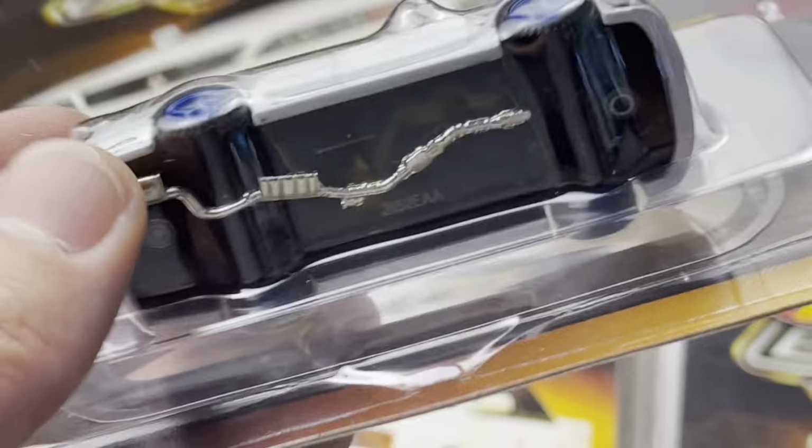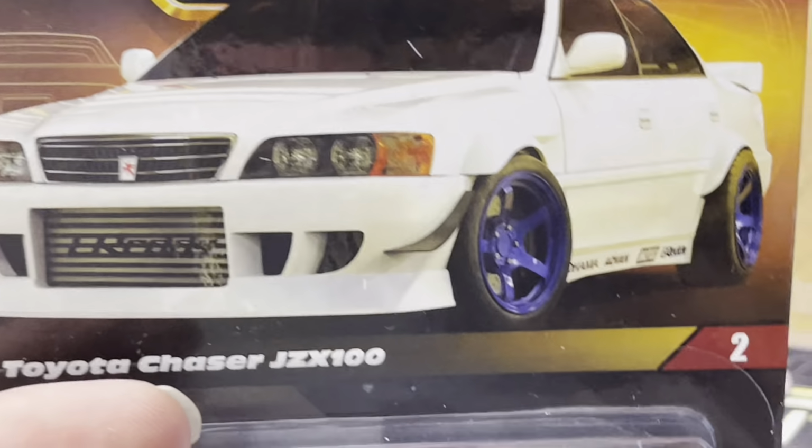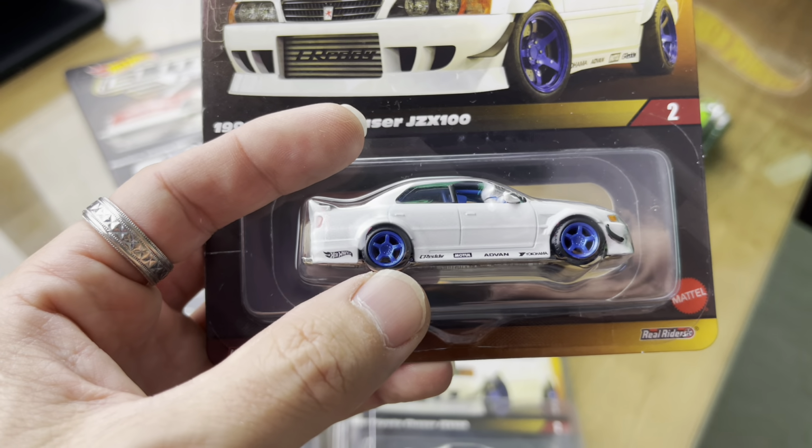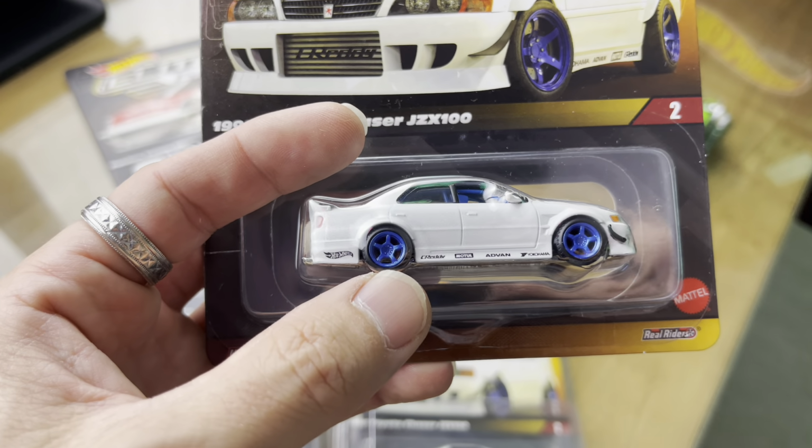So what a difference. They really did a nice job on the Elite 64 cars. I absolutely love this wheel. It's a, I believe, a Rays style, like R-A-Y-S, Rays brand. Look, there's actual canards on the chaser. Dude, this thing is nice. I thought it was number one for some reason. Very, very cool. The Elite 64 set.